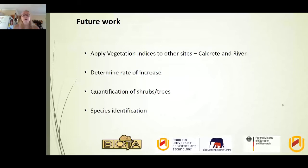So there's still a lot of work to be done, but it's interesting. And when we've completed this, I think we can inform our community, our farmers, better on what bush encroachment is, and that it's not just something that is bad, but something that is related to habitats, and with better management they can do better farming in this area. Thank you. That's all.